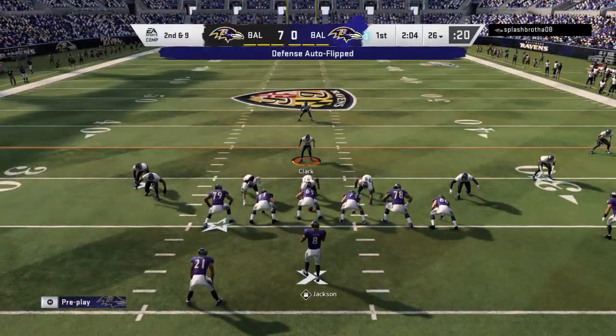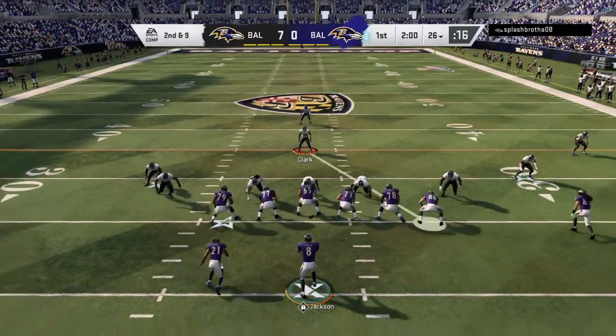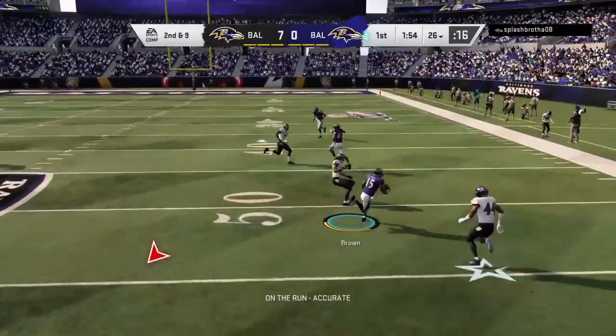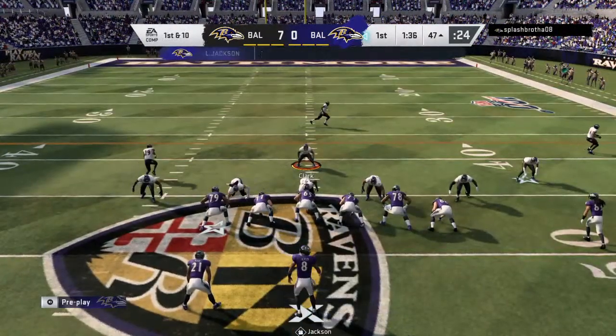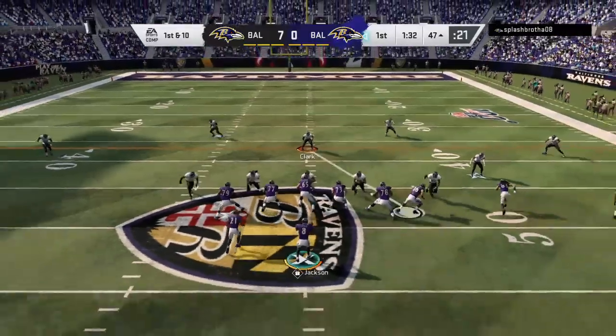Here's 2nd and 9, just a yard on that last run. From the gun, Jackson. Eluding the pressure right. Catch is made by Marquise Brown. And he'll be taken down, but not before they work it across midfield. That'll wind up a gain of 27 on the catch and run.